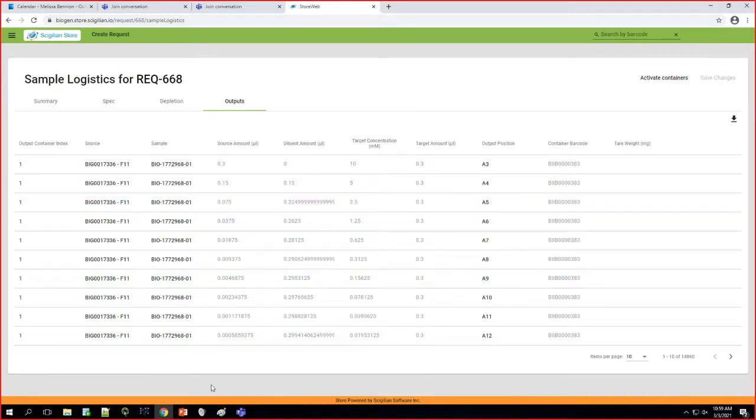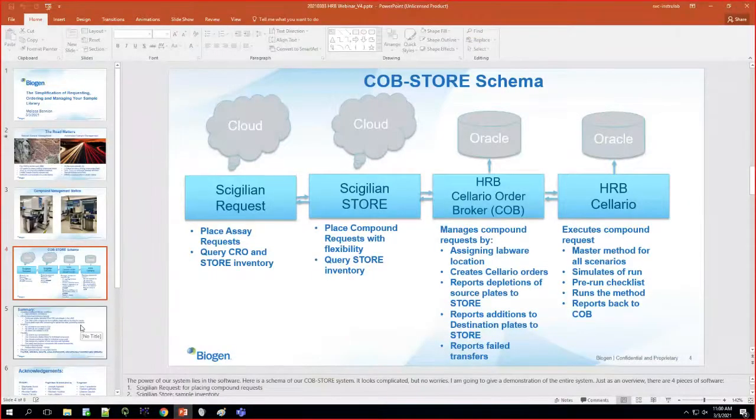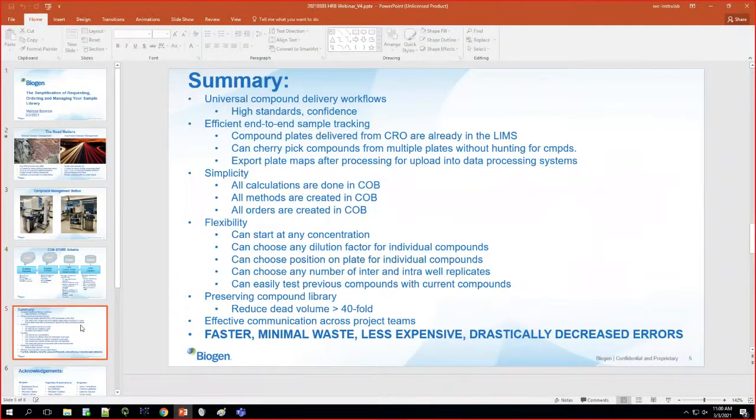So, okay, that completes the demonstration. I just want to summarize by saying that we've developed an efficient compound ordering system with automated workflows. We now have universal workflows across our HTS, DMPK, and SAR groups with very high standards and a lot of confidence in the system. We have an efficient end-to-end tool for sample tracking.